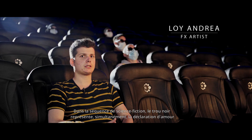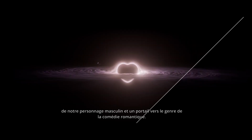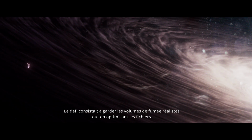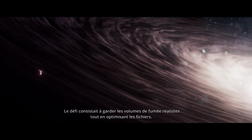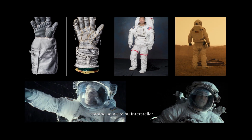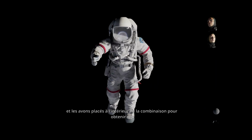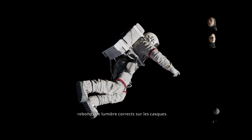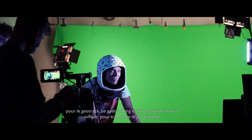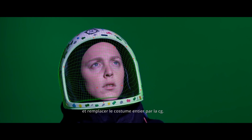In the science fiction sequence, the black hole represents simultaneously the love declaration of our male character and a portal to the genre of romantic comedy. The challenge was to keep the smoke volume realistic while optimizing the files. To sculpt and shape the spacesuit, I mixed references from movies like Ad Astra or Interstellar. We did photogrammetries of our actors and placed them inside the suit to get correct light bounces on the helmets. We printed the helmet in 3D to use it on set in order to have a correct 3D mesh for the geotrack. The geotracking was the simplest solution for transcribing the acting and replacing the whole suit with CG.